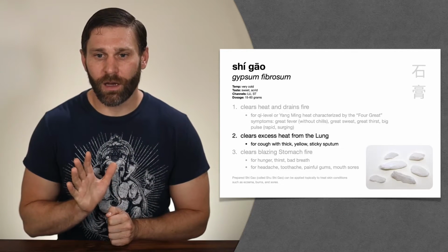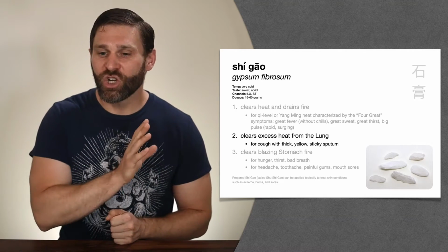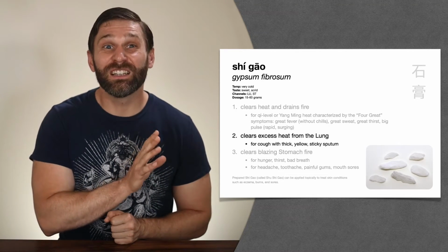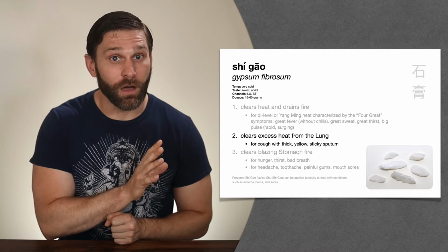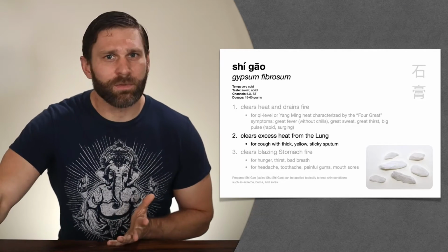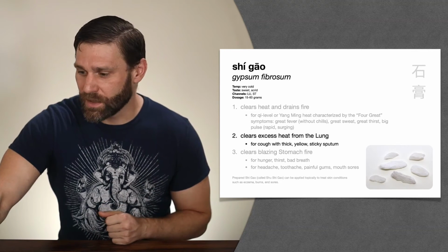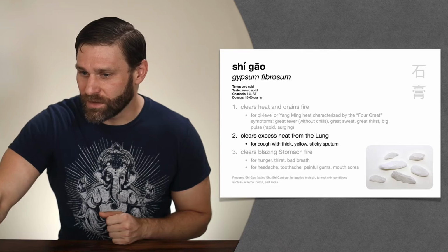So when we talk about these herbs that clear heat and drain fire, we want to know, where do they clear heat from? Shigao, Gypsum fibrosum clears heat from the lung. And so maybe we can look at an example of this in formulas. If you're in single herbs, you don't really need to know formulas, but sometimes I like to bring them up just because it can give you a good example.